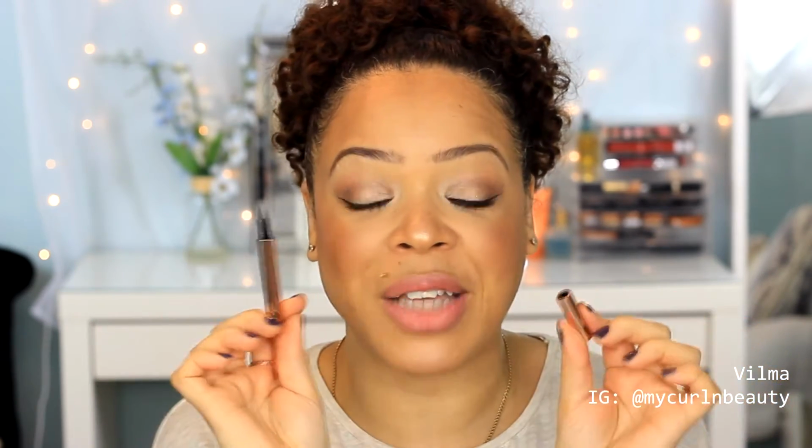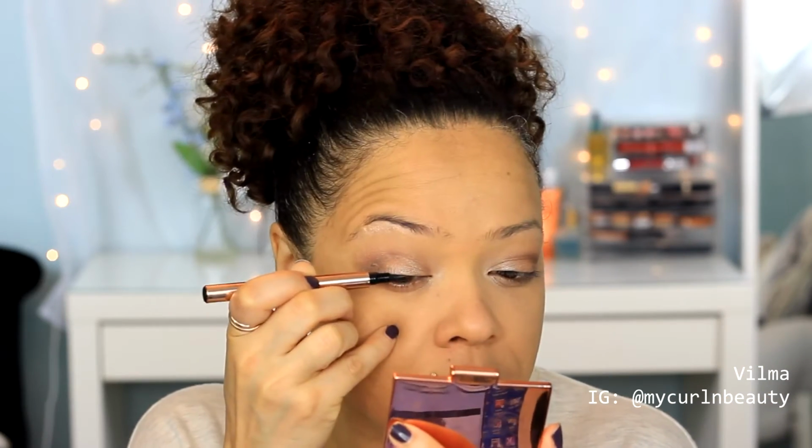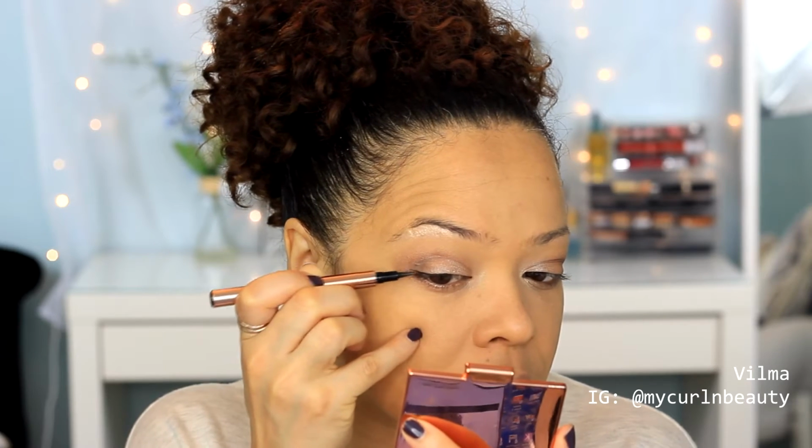Next, I have the Intense Black Felt Tip Eyeliner, which I absolutely love. Now usually I'm not a big fan of felt tip eyeliners because I find that they dry very quickly. They're very, very stiff, and sometimes I can't do a good eyeliner finish on my eyes. I always feel like the right never looks the same as the left, but I got used to this one and I think it's awesome. Absolutely amazing. Never have issues. My eyes always look exactly the same.